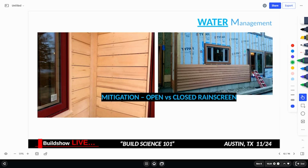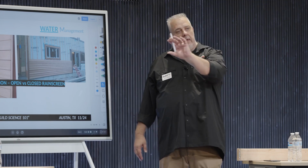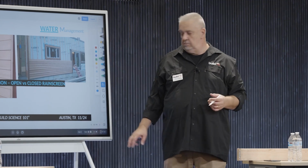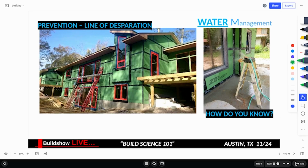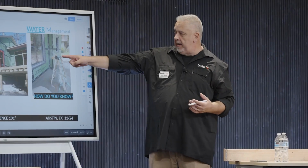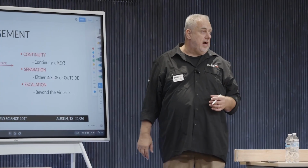Open joint versus closed joint doesn't really matter, whatever fits the aesthetic. Just understand that the execution and the intention need to sync up. We talked about prevention. At some point, we have the house and it's done, and everything else we do, we add to that. How do you know? Put a hose on it. Test the windows. Find out for yourself if you're doing a good job.